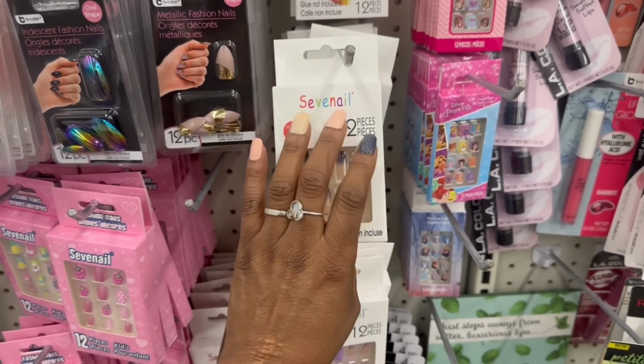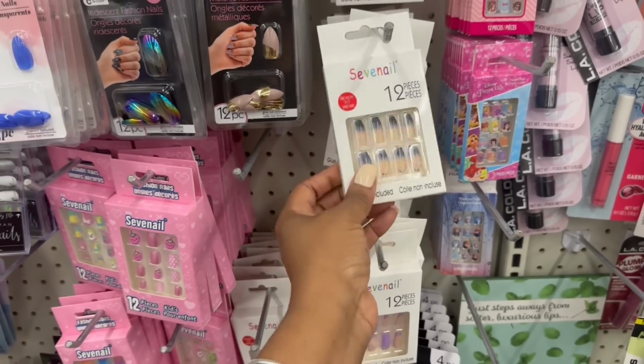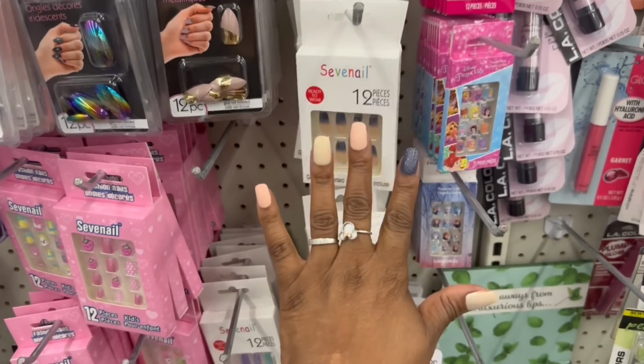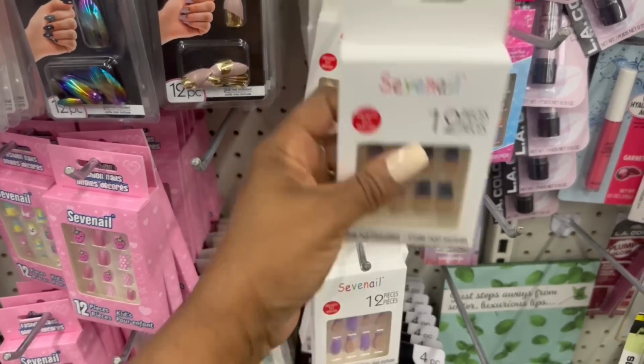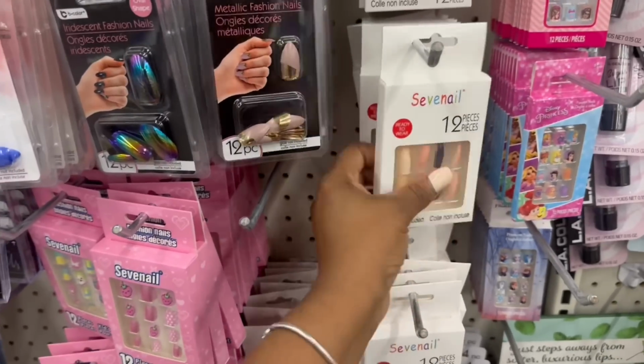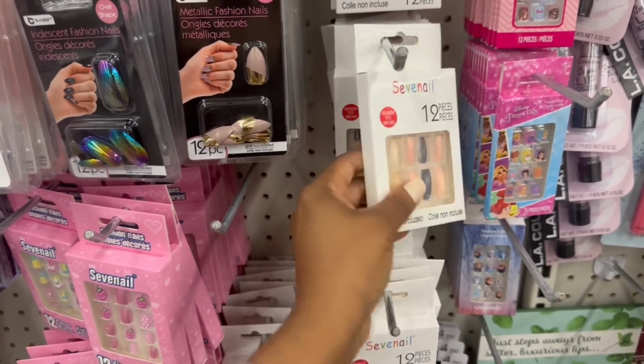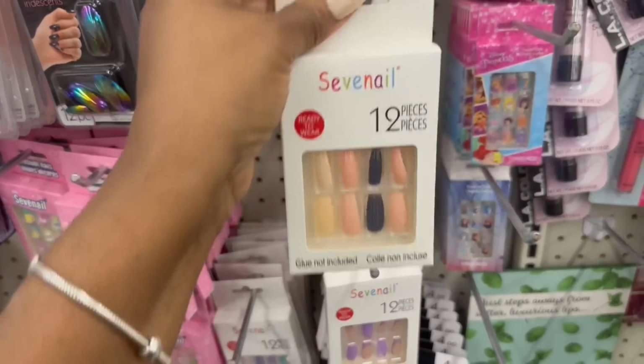So these are the ones that I have on this brand right here, and I don't see them anywhere. I love them. I like them. They're cute. Oh, here they go, right behind it. Yep. So yeah, I had to get two packs. But yes on that.